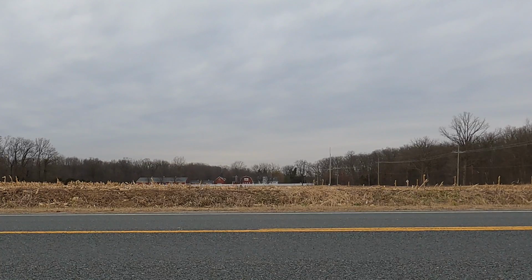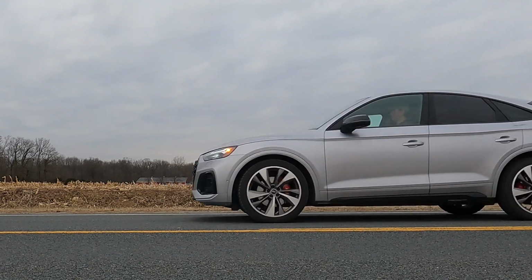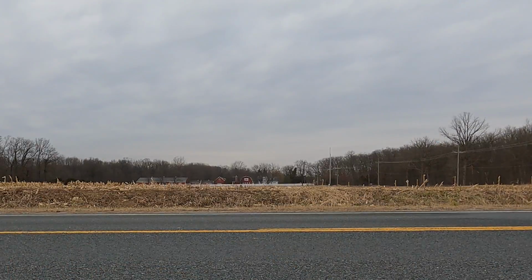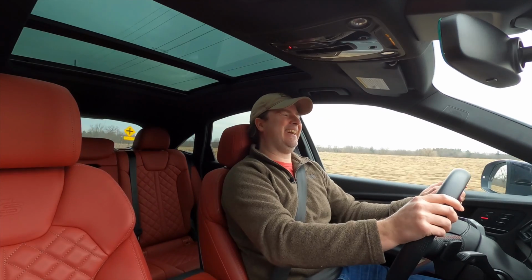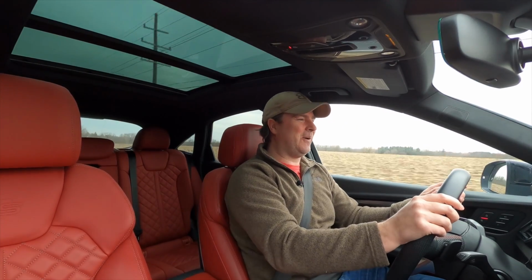Okay, coming to a complete stop. Foot on the brake. About 2,500 RPM off the brake. Oh man! Oh, that shifts too. Oh. Oh my.